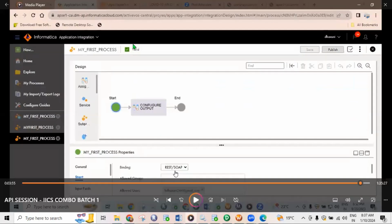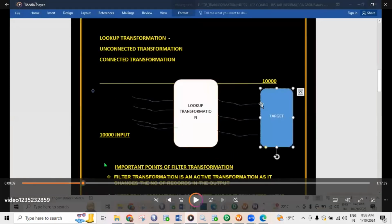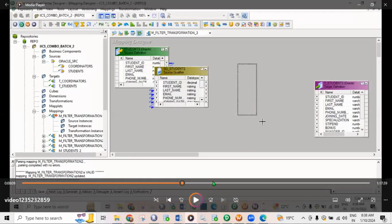So this is a filter transmission of combo batch 2. Every session we will mark it, what is today, day 7, day 8, like this, so that you will be very clear what day is going on now. Okay. So everything will be compared with the Power Center and IICS. Like this it will go.